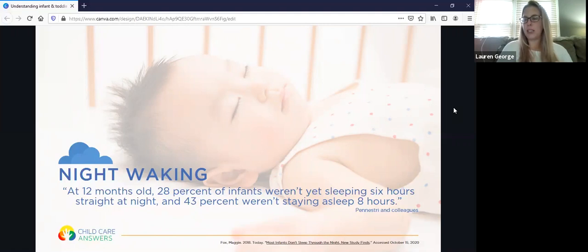Waking at 12 months is very different than waking at 3 months. Waking at 3 months is often more frequent. Their waking, number one, is a preventative from SIDS, but also because they need to eat. They're still eating every couple of hours at night. Ideally, by 3 months, they're going a 5-hour stretch, which is life-changing for parents, but they still need to eat pretty frequently. At 12 months, they no longer really need to eat.